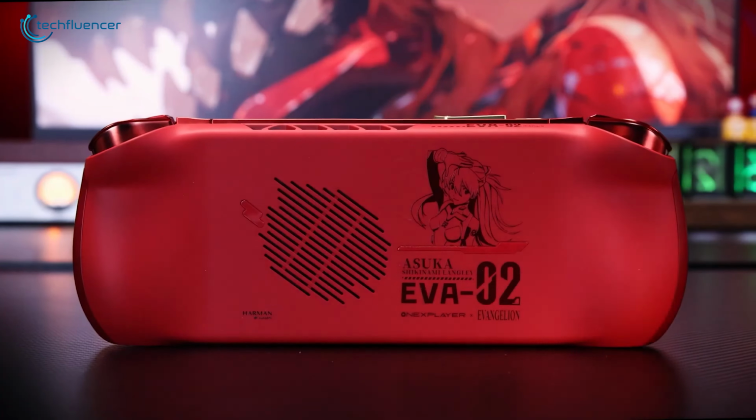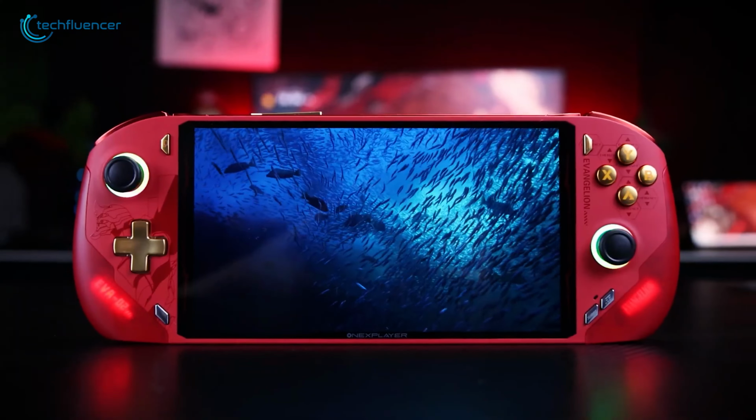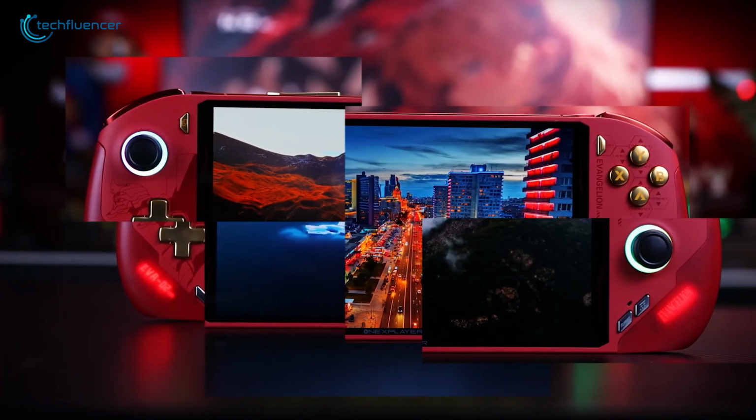This means that while the OneXFly F1 Pro can serve as a dockable handheld gaming PC for added power, its performance in this mode might not fully justify the investment at its price point.